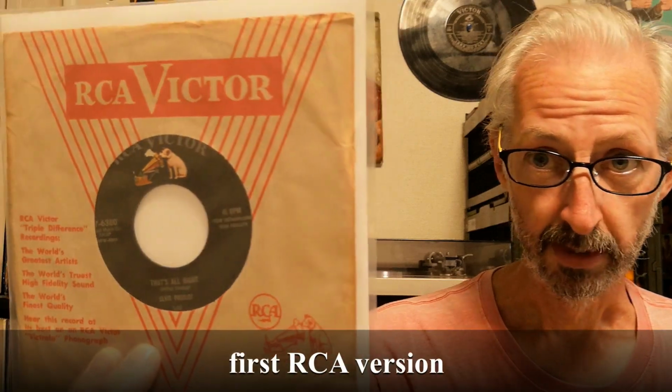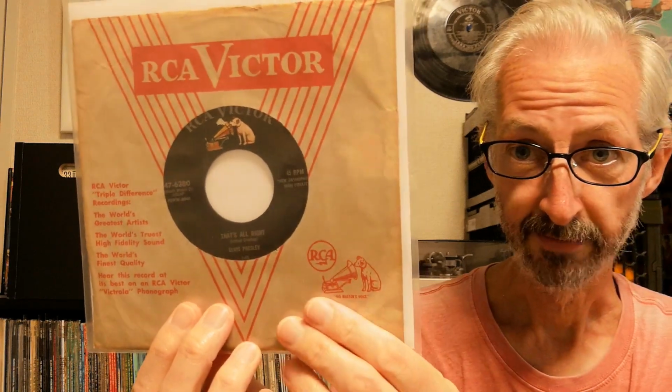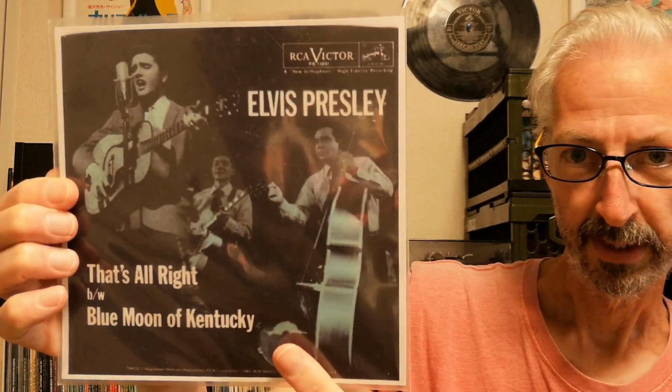And I also have just recently picked this up. It's the first American issue of That's Alright and Blue Moon of Kentucky. So I believe this came out at the end of 1955. I don't know exactly when this particular copy was pressed, but it's certainly not the late 50s version. So sometime between late 55 and 59, I guess. I've just noticed that it has a copy of this later single artwork in there as well.